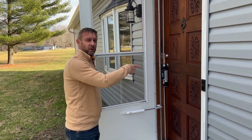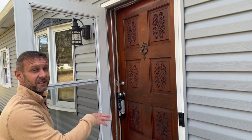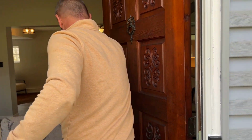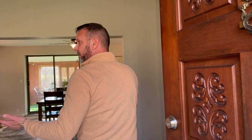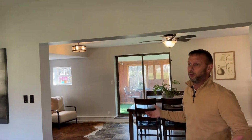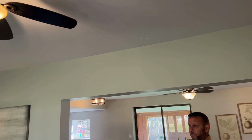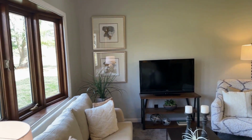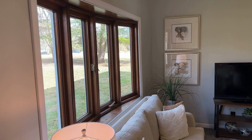This is the original door. This house was built in 1969, and they don't make them like this anymore. I can guarantee you that. As we walk into the living room or the family room, depending on what you would call it, the first thing that I would notice would be the high ceilings and all of the natural light. You have the bay window. Some people call it a bow window, but it lets in a ton of light.